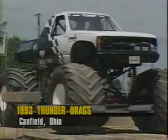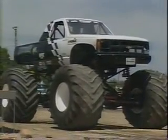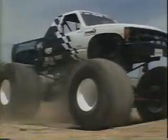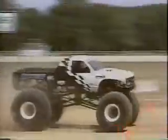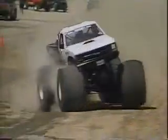Let's start the Monster Mash with action at the 93 Thunder Drags from Canfield, Ohio. Here's the Executioner, a 5-ton Chevy driven by Mark Hall. Now, the dirt here at the Canfield Fairgrounds also doubles as a tractor pulling course and is elevated just enough to give Hall and his Executioner an unexpected detour during qualifying.